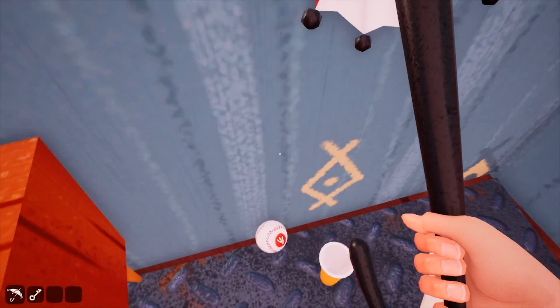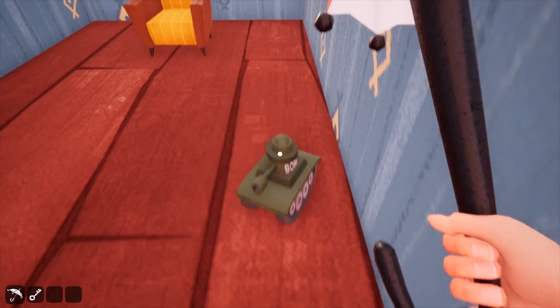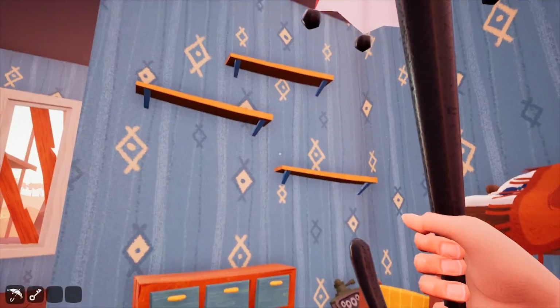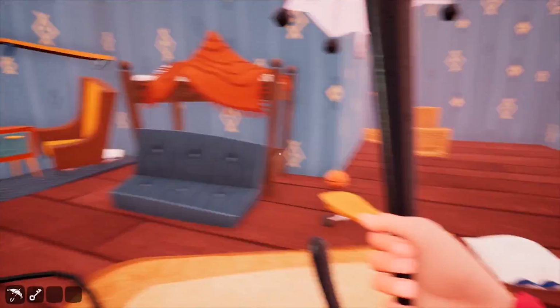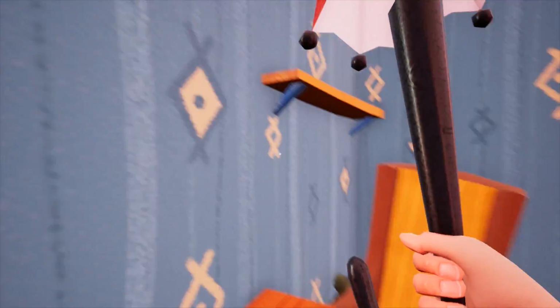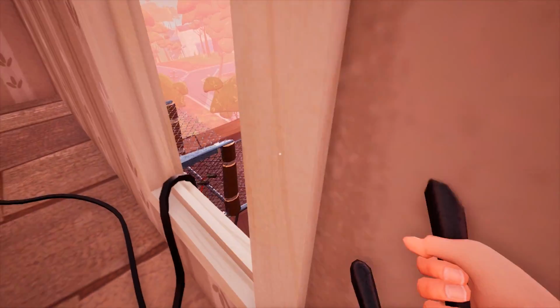Hey, there's something on that baseball. Oh, that's Niflick. Cool. We got the bonus tank in here. Did that do it? Is there anything up there? Mission, did that open anything? Did it open it? Nope. I don't know what to do. Do I jump up on the shelves? I think I actually got it. Check it out, check it out, check it out.